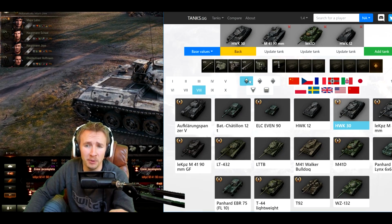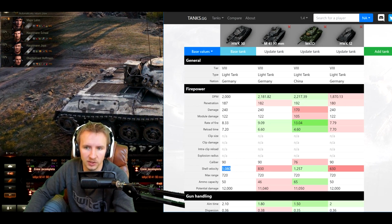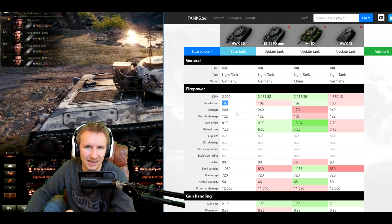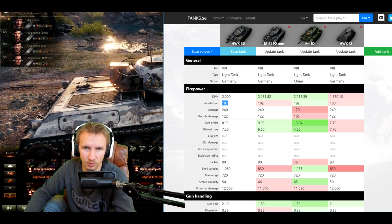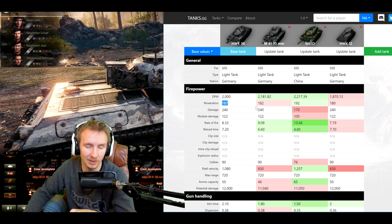Now this vehicle gets some very interesting ammunition. It gets APCR as standard, which gives it a better shell velocity than the M41 90. Furthermore, on top of this, it has better standard penetration by 5mm, but remember, you are going to get some shell drop off over long range and have slightly less normalization.